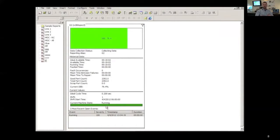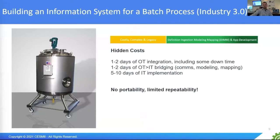For each process unit, line, part of a factory, site, we're going to need to repeat this exercise, performing this mapping, and we'll probably go more detailed with the mapping for the different kinds of problems that we want to identify. So this is the reality of where we're at today: we have to map the OT layer to an information layer.